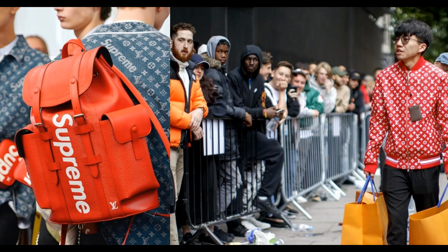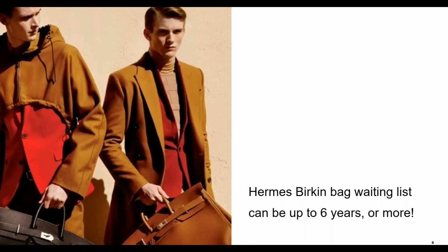So not only do we have youngsters probably in your age being quite hooked on brands such as Supreme, who have drops of products every month, and you see queues of 6 hours, people standing in line to get the next product. But also do we have, for example, a very old and traditional brand such as Hermes, the Birkin bag, which you can sometimes have to wait for up to 6 years to get the product from.